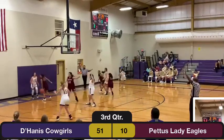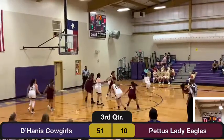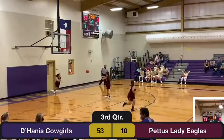Reyes finds Brighton Beard. Brighton swings it over to Peyton. Peyton with a nice little screen by Rodriguez adds two more points. 6 points for Peyton Burrow tonight.